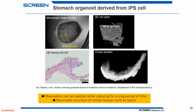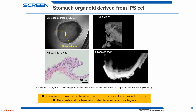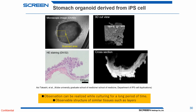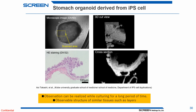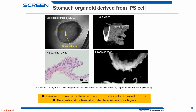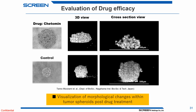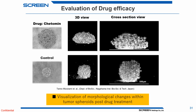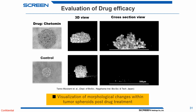Here's a look at stomach organoids derived from iPS cells. This data comes from Kobe University in Japan. From the scanned area shown on the left, you can see the 3D cut view and cross-sectional observations over long periods of time. Of course, this can be applied to similar tissue layering as well. For evaluating drug efficacy models, we can have visualization of morphological changes within tumor spheroids post-drug treatment with a cross-sectional view.